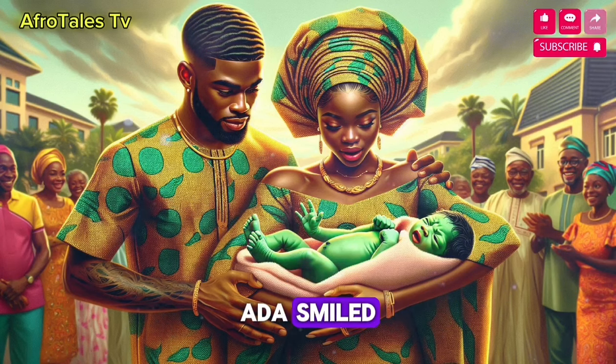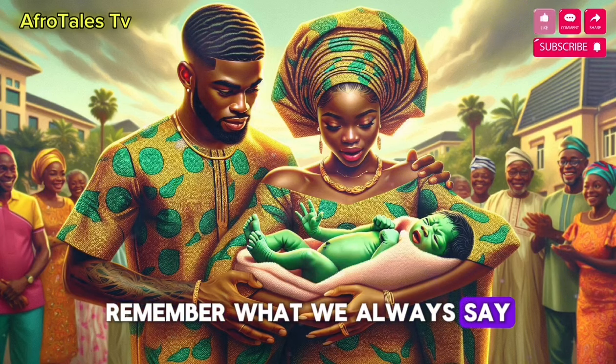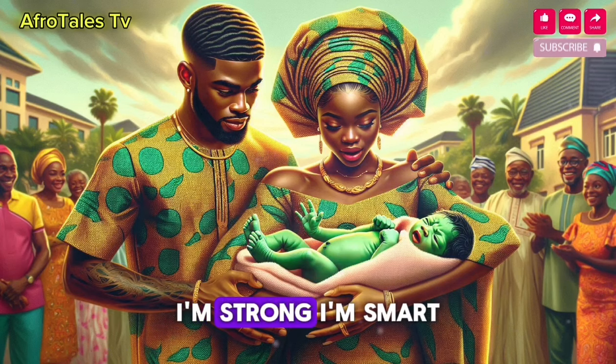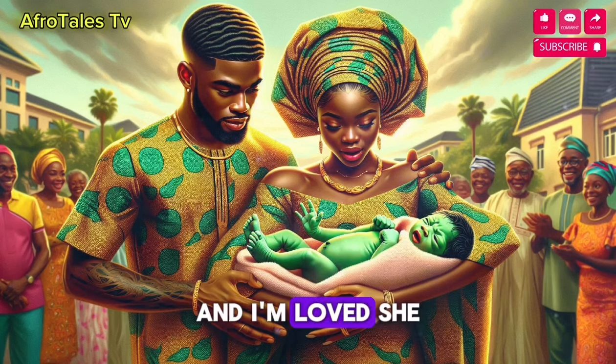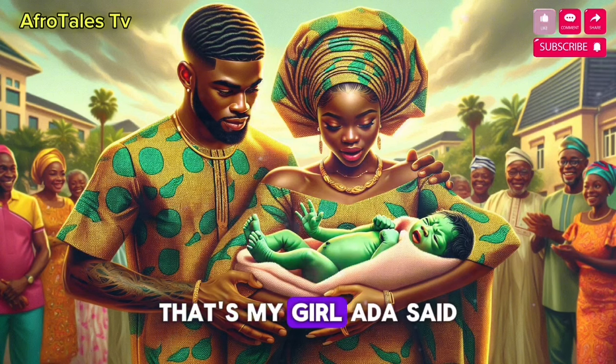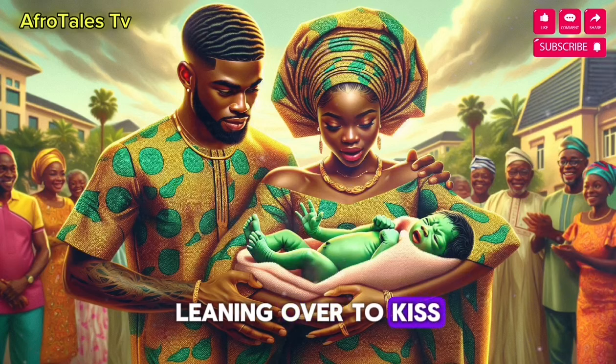Ada smiled. "Remember what we always say?" Rosemary looked up. "I'm special, I'm strong, I'm smart, and I'm loved," she recited with a small smile. "That's my girl," Ada said, leaning over to kiss her forehead.